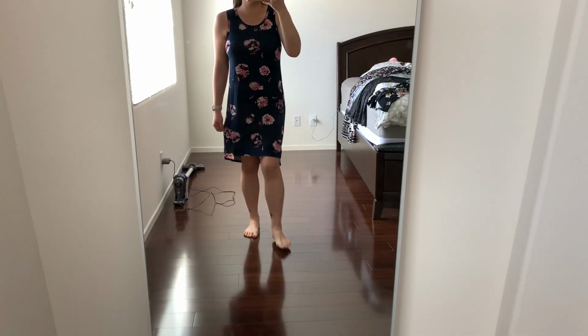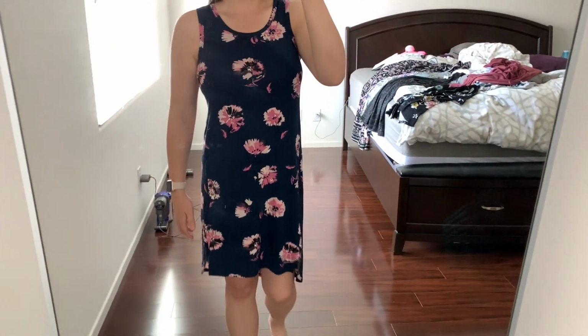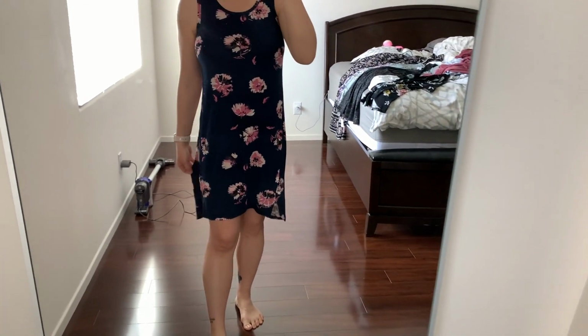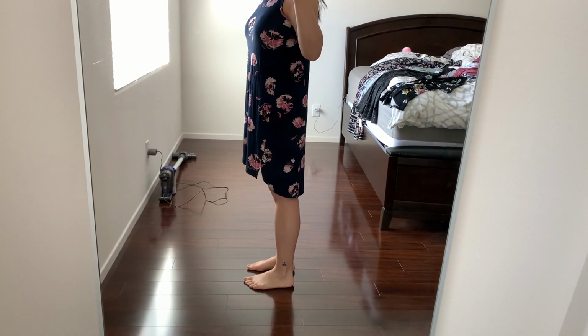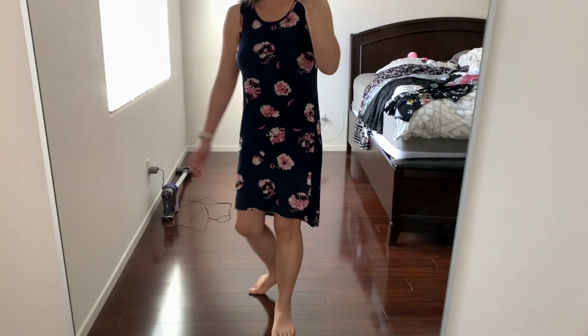I'm not sure about this. It is very, very, very comfortable. It feels like wearing nothing. It feels like wearing pajamas, absolutely. It's definitely got a little bit of a high-low going on, as you can see. Higher in the front, lower in the back. It's just right behind my knees in the back. Don't mind the length very much.